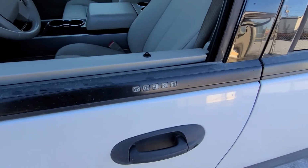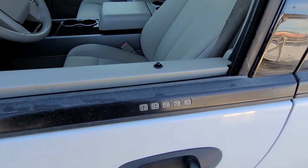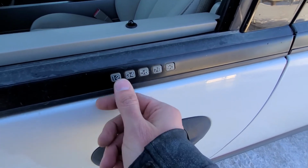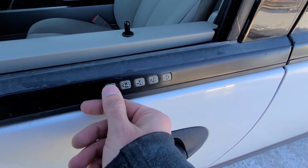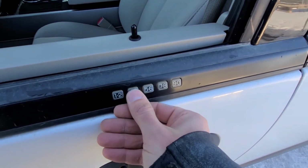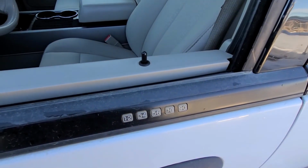Okay, before starting, it's a good idea to leave the window open just in case, and the vehicle has to be locked. Okay, to start, first type in your factory code. Once you've done that, press 1, 2. Now the system is in learning mode, and now press the new code. And now wait for like 5 seconds.